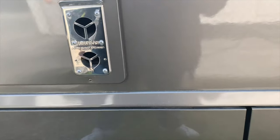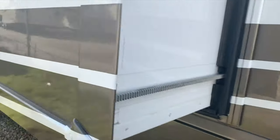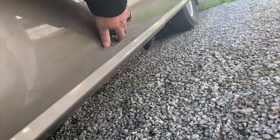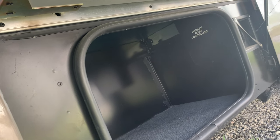That's my skid mark. Stay on the gravel. Let's see what we got. Black tank and valves. Let's see what this one is. Ah, more storage. Cool. Slide room controllers for when you don't have power.